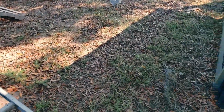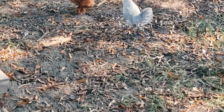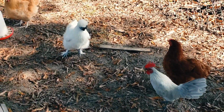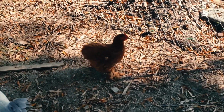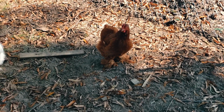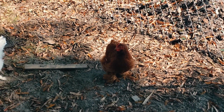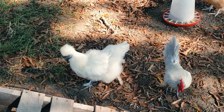Let's see if we can catch up with Barbecue. Barbecue likes to run away from me, because he knows I'll pick him up. That's Barbecue. And that's Karen. She's running her mouth as always. And we pretty much named that one Red now. We've changed their names except for Barbecue. Barbecue stayed Barbecue. Karen was something else.